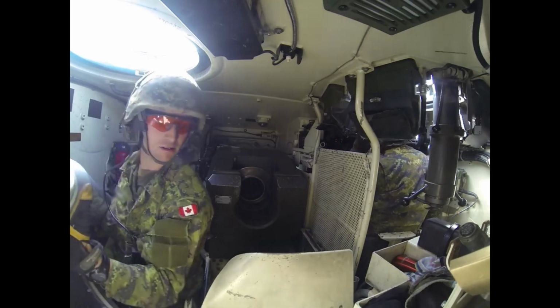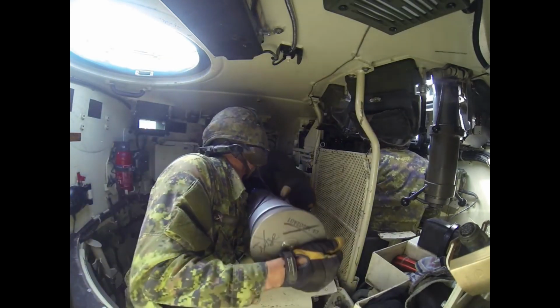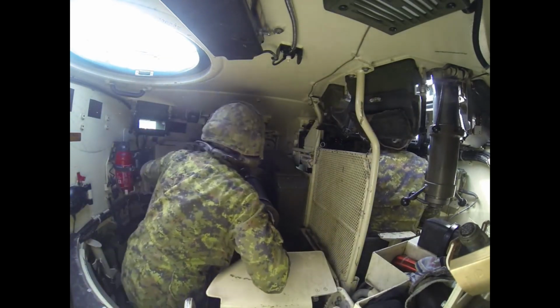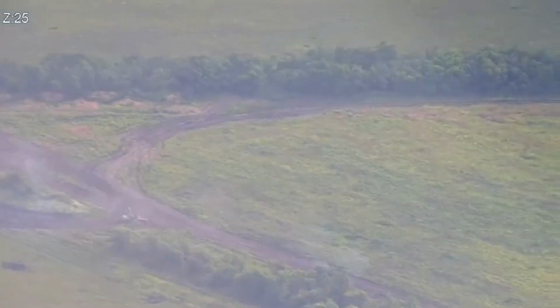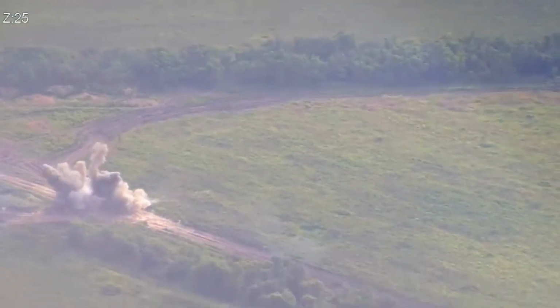Now, there is also something that needs to be brought up. There is always a chance that this video has been doctored and that the Russian tank was hit by something else. I say this because the video cuts after zooming out of the Leopard, so it is possible that they just compiled two different events together.